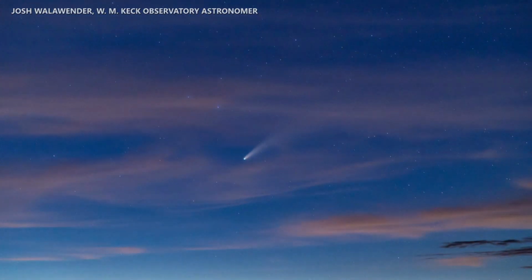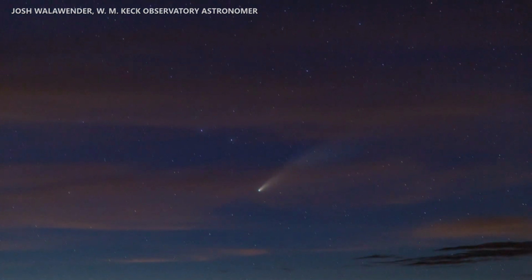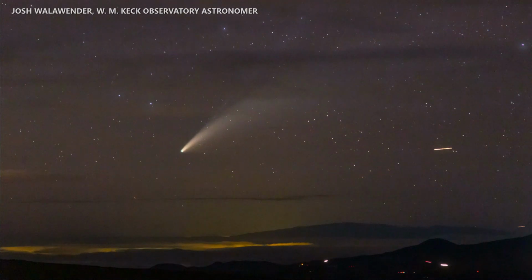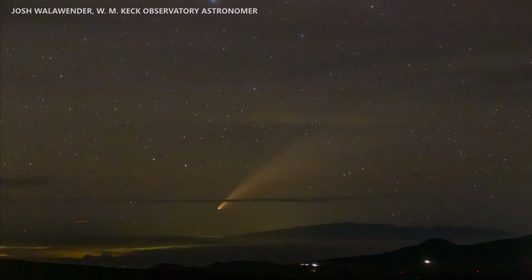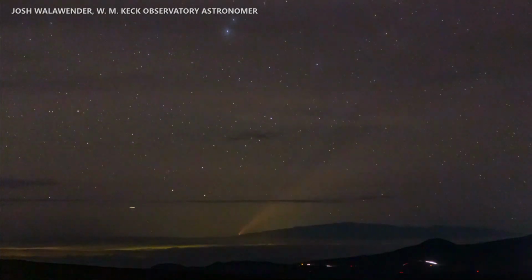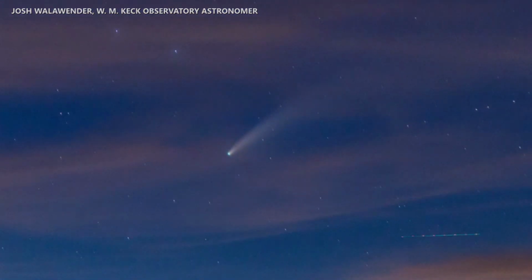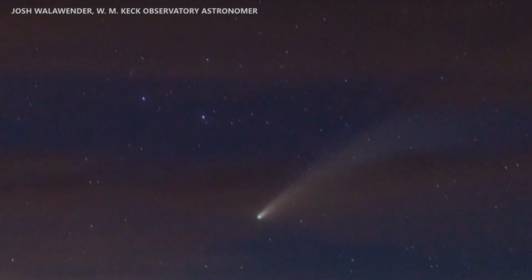I think a good place to go look for this comet is up in the saddle between Mauna Kea and Mauna Loa. But because it's low on the western or northwestern horizon, actually anywhere along the west coast of the island is great. Everything from Hawi down to South Point. So anywhere along Kona Kohala, if you've got clear skies, you should be able to see this. The trick is you just don't want to have anything blocking your horizon, trees, buildings, anything like that.